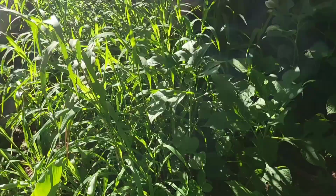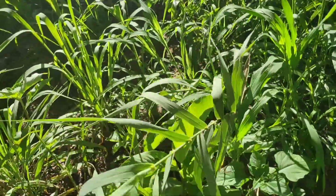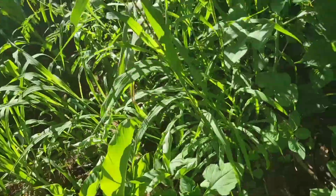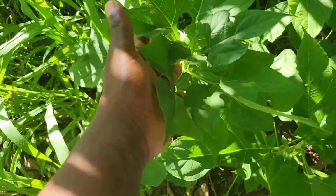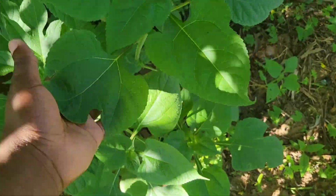This whole section at the top of the garden here is taken over with weeds, guys. This tall grass that you see here, actually this is not tall grass, this is some bamboo, and this is the tall grass that I'm talking about. Tithonia rotundifolia taking over this whole section of the garden.